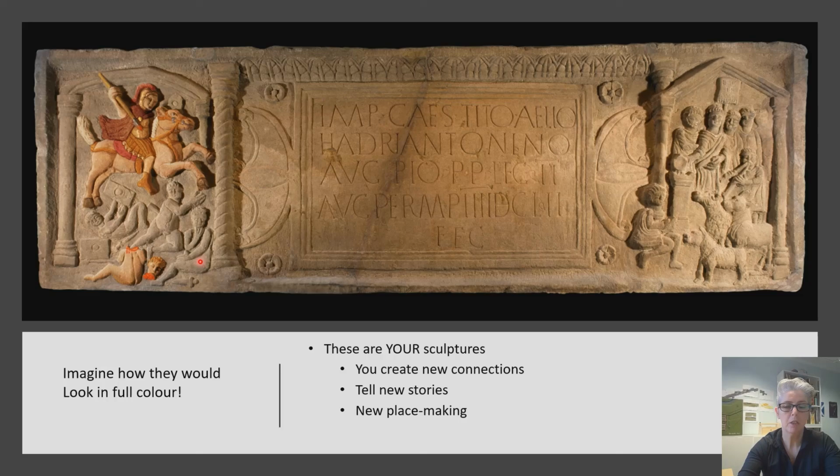So I think that colour brings a whole other dimension and dynamic to the piece and brings it to life in a way so that we can really now imagine this really brutal scene of battle in a way that that stark light brown or blonde sandstone doesn't permit us to see in many ways.